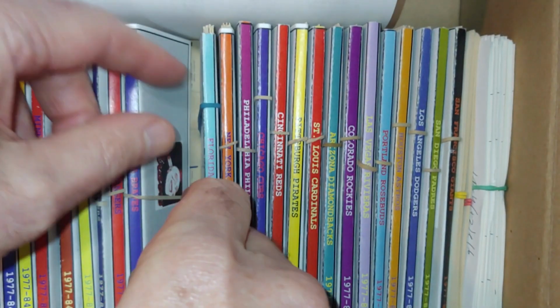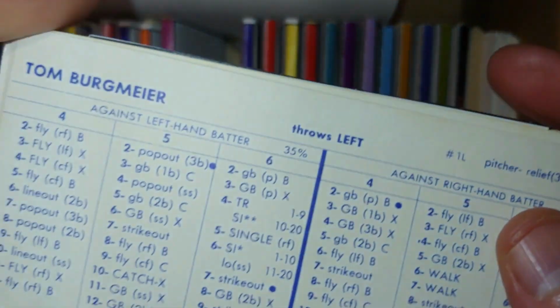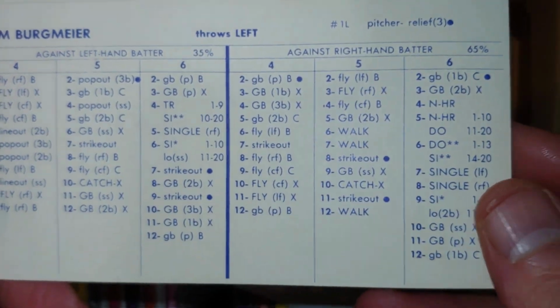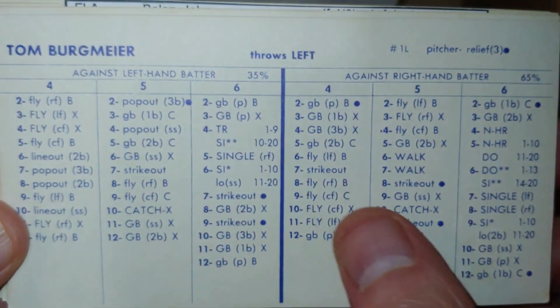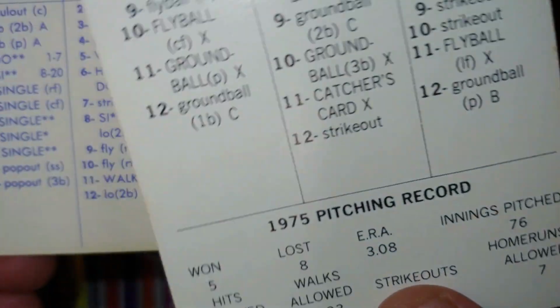Next up, the Florida Marlins. Tom Bergmeyer is a keeper on the keeper list. He's got a very good year here, getting lefties out at least. You have to do that, and he does. Righties, not so much. It's a 3.08 ERA, though.